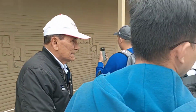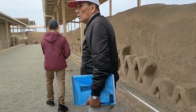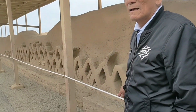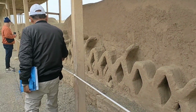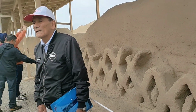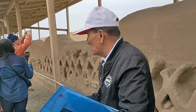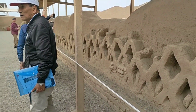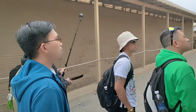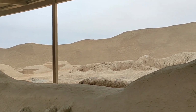Look on the right side, please. What do you believe this decoration is representing? The fishing net. The Chimús had a social economy. All the production, the grains and the corn, the beans, they used to keep in a big storage. You can see over there. They made the distribution according to their needs.